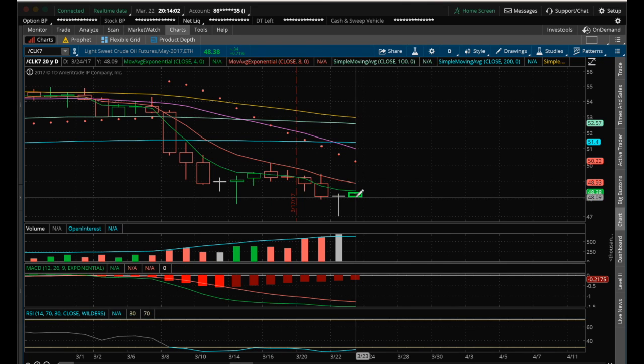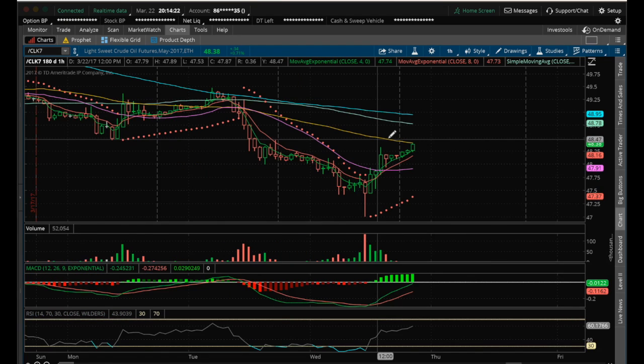At this point, everything is still an oversold bounce to me based on hourly oversold conditions. So obviously we got extremely oversold here on the RSI, and we're bouncing. The next levels to look for on the hourly here are the 50 MA, and rejection there. You're looking for further downside. You don't want to break below the low of this candle here. The low of this candle is 47.94.